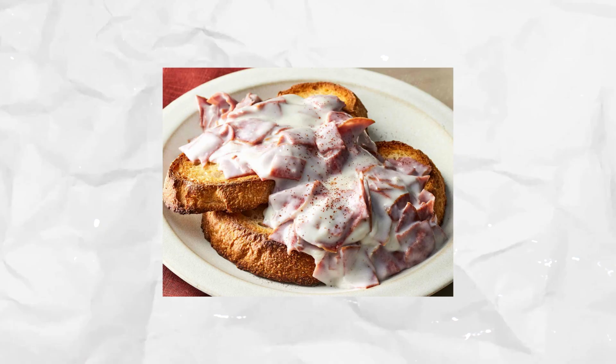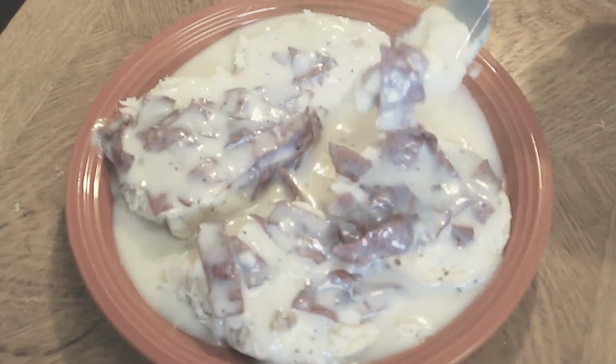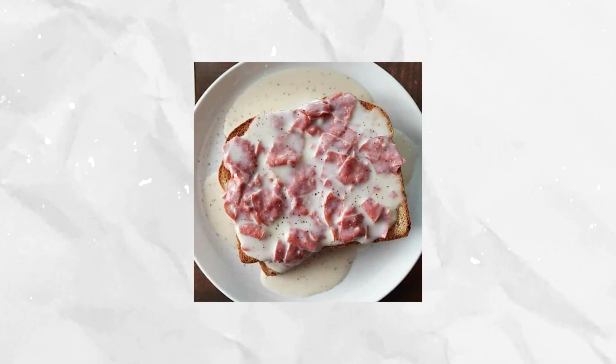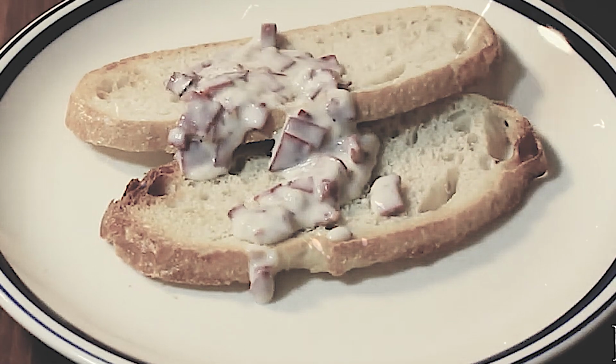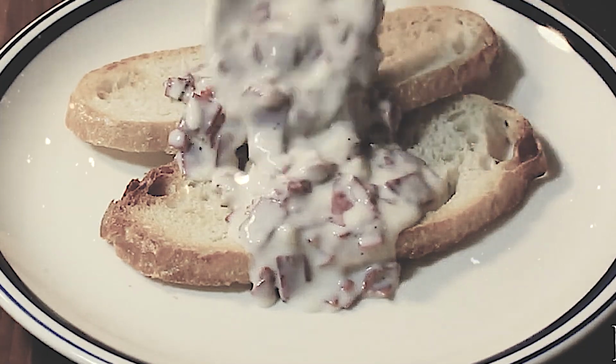Chipped beef gravy on toast was a Depression-era staple that crossed from army mess halls into home kitchens with ease. Originally designed to feed hungry soldiers on a shoestring budget, it became just as beloved in households across America, where stretching a meal was not just a habit, but a necessity. This humble dish took scraps of dried beef and turned them into something that felt hearty, creamy, and deeply comforting, a kind of poor man's luxury.